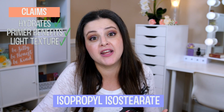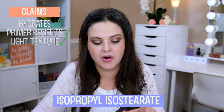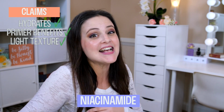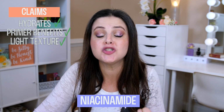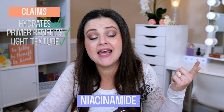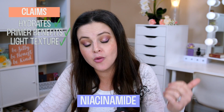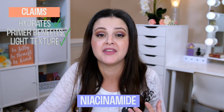It is a skin softening and an emollient product, and it's not the same as isopropyl alcohol, so don't worry about that if you see that on there. Then we have another skin conditioning ingredient, and then we have niacinamide, which is a fantastic skincare ingredient. I was so happy to see it in here. Niacinamide helps to improve enlarged pores. It helps uneven skin tone. It helps fine lines and wrinkles, dullness, and a weakened skin surface. And it reduces the impact of environmental damage by strengthening your skin's barrier.